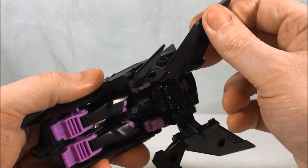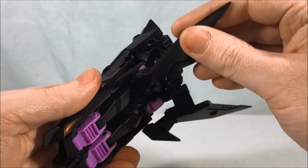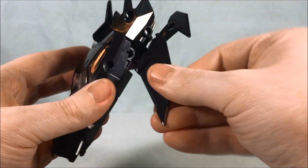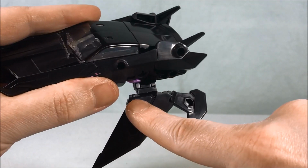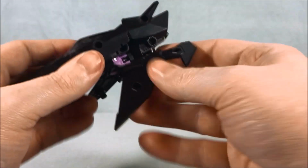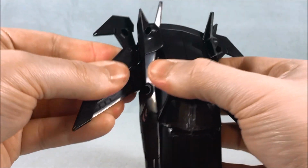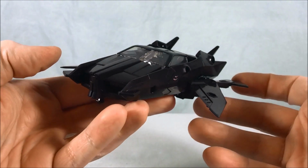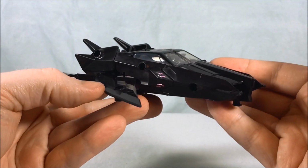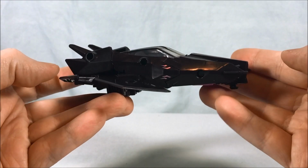You're going to take these wings, and it actually unpegs from the back, and you have to rock them back a little bit so that you have clearance to swivel them around. And then you're going to peg in this tab right there to that spot right there. So you bring this up and tab that in and do it the same on the other side. And there you go. You have your crazy flying car Vehicon drone, which I think looks amazing. It's so goofy looking, but I absolutely love it.